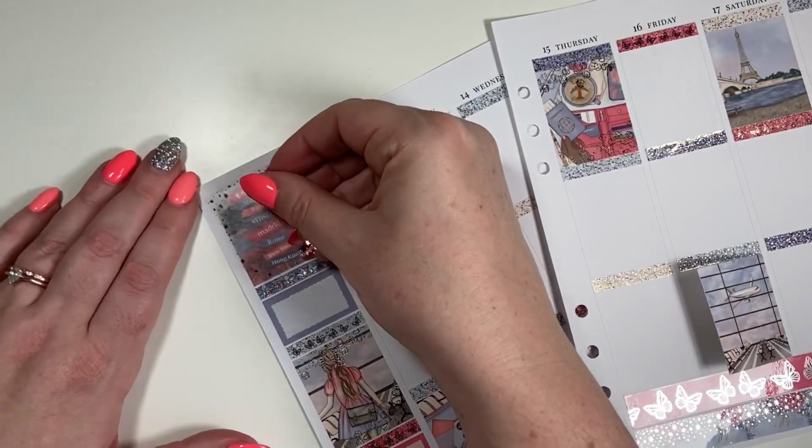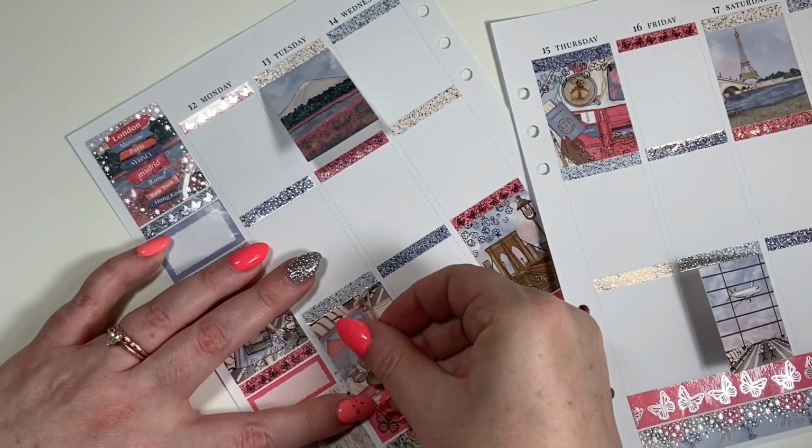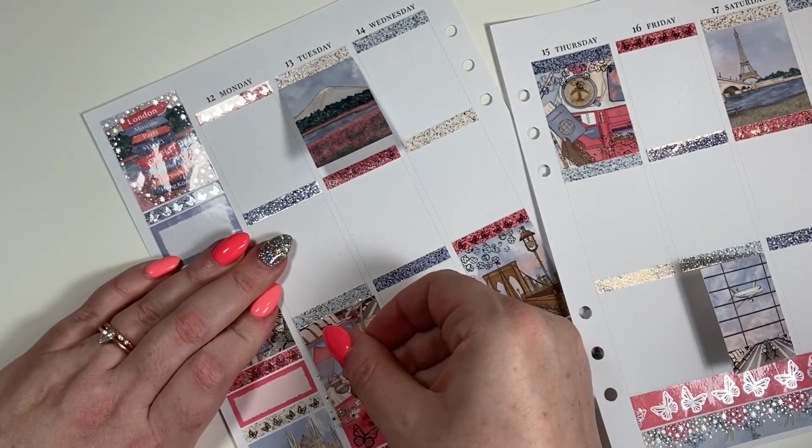So I did want to mention the overlays. I did pull in some floral overlays, I think from Scribble Prints Co., again that I just got in a grab bag.